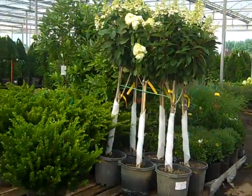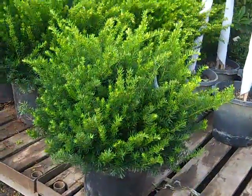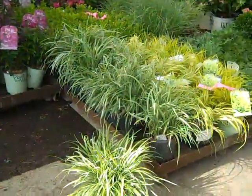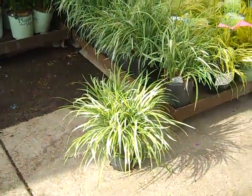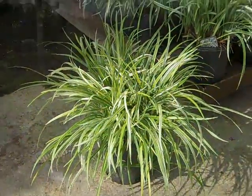More of those beautiful hydrangea trees. Check this one out. Here we have 7-gallon Taxus densiformis. That's a landscape early plant. Here's another really value-added plant. This is Carex, Silver Dragon Grass. Look how nice and big that is.